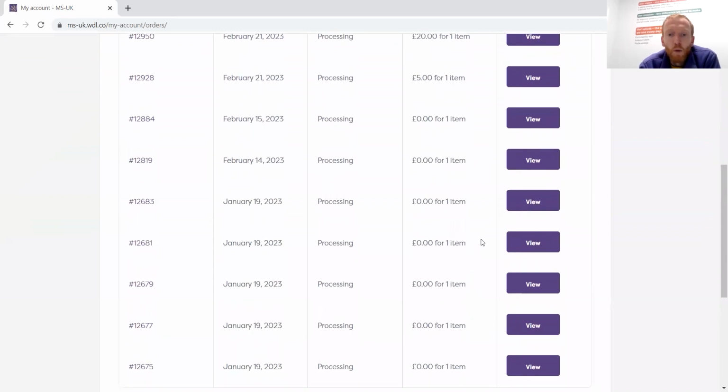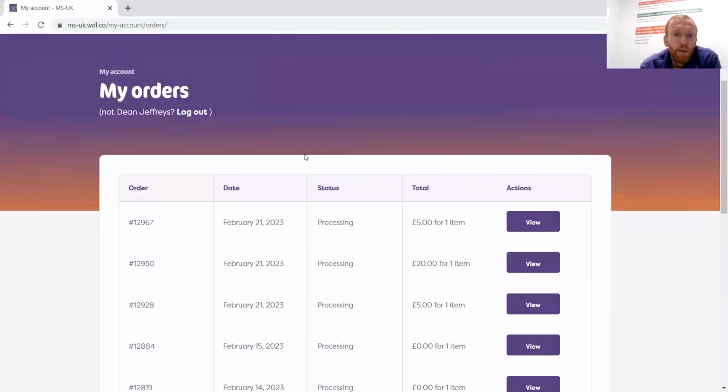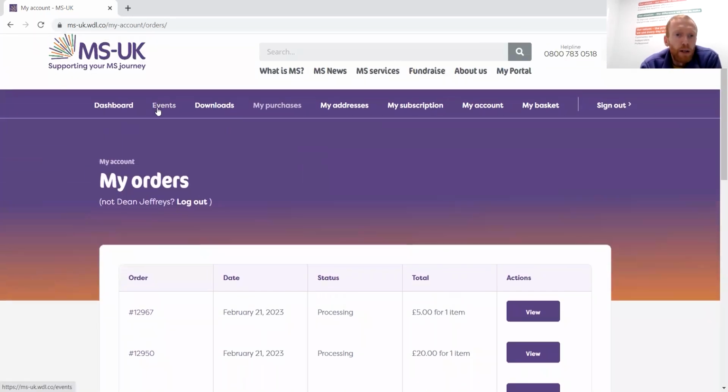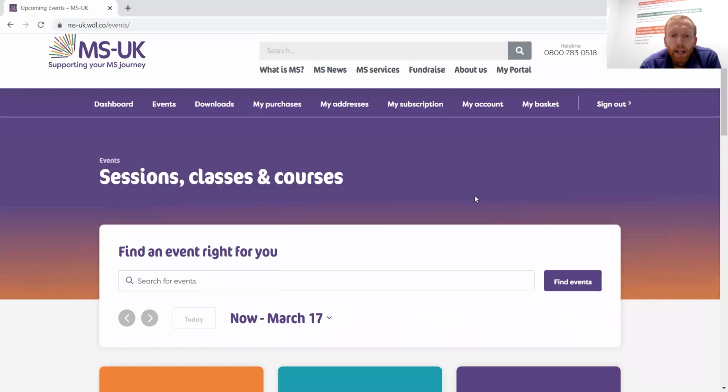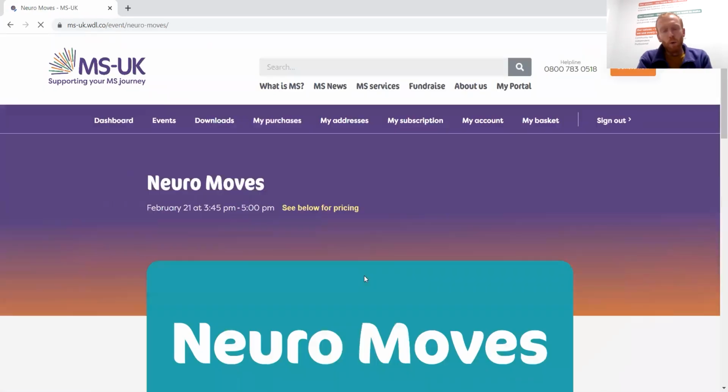And here you can see all my history of purchases, and obviously this is where I've been testing out the website, hopefully making sure that it works nice and well. So from here, if we go back to events to view this ticket, so again we'll just click on the Neural Moves here.